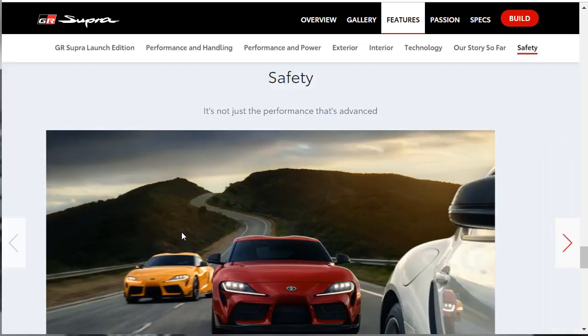All right, let's talk safety. Last set of features to talk about, and then we'll basically get over to the build and price. Maybe we'll take a look at the specs page. If it's not a hot mess, we'll go take a look at the specs page, and then we'll go do the build and price. But let's take a look at the safety stuff real fast, blow through that, and move on.